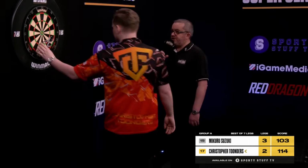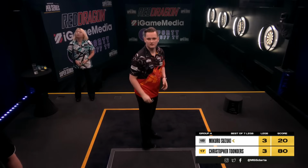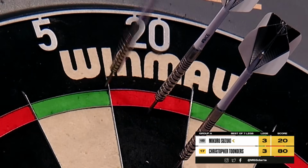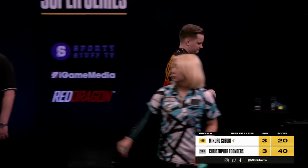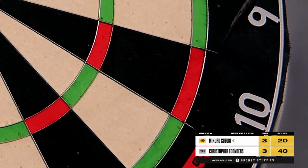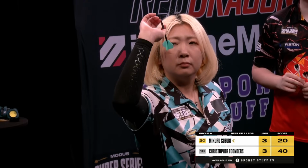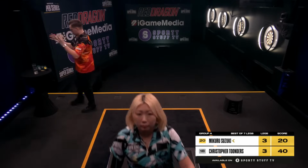Game shot on the 114. That is the way that players seem to go these days. Only match dart. 40. And it's not to be. Makuru requires 20. That's high, wide and handsome. Double 5. She's been on the inside of that every time she's gone for it. And she's done it again.